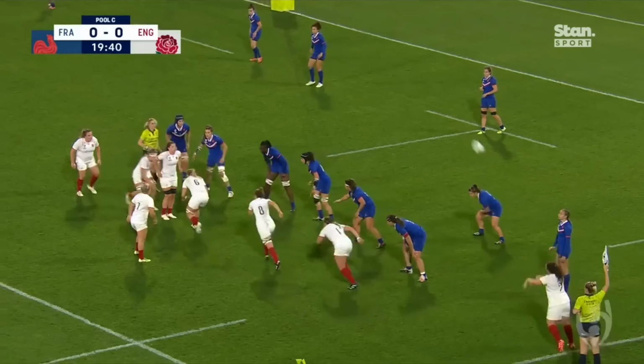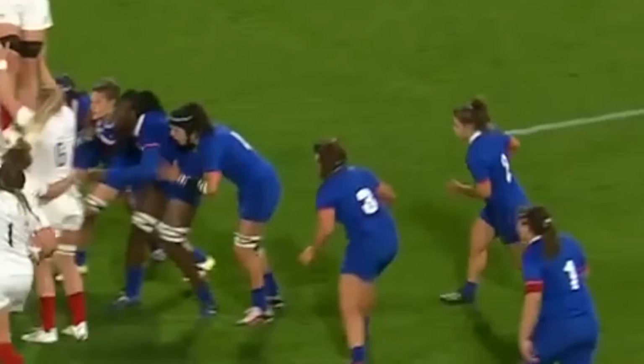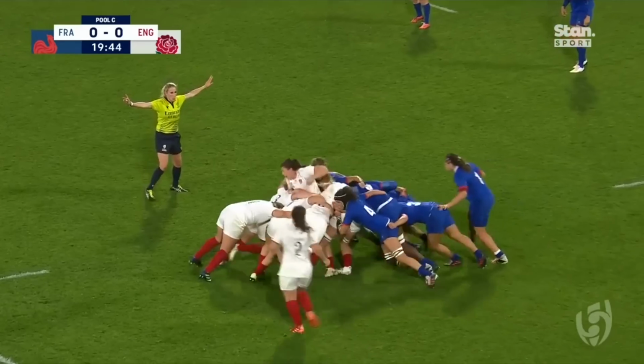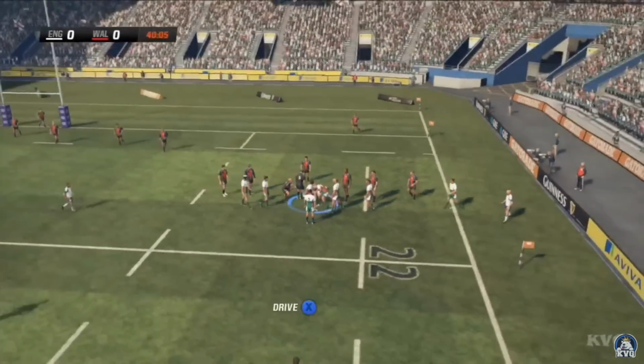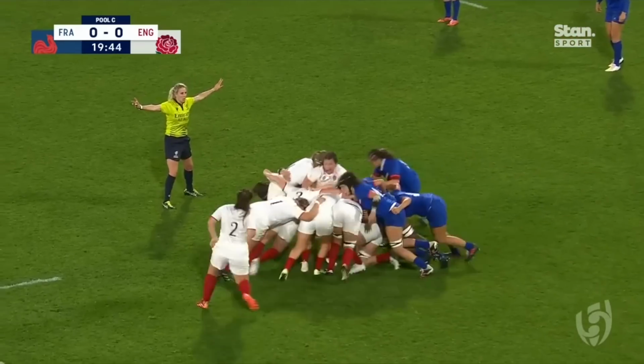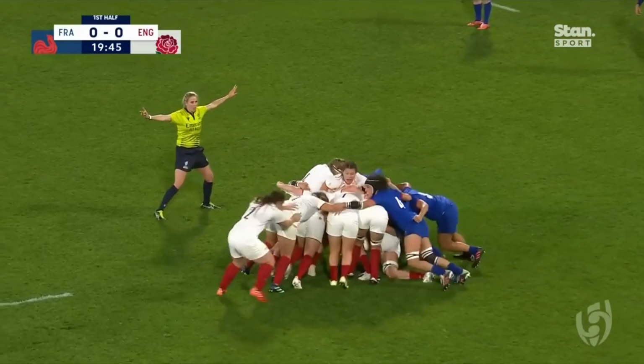And so we come back to this ideal example. Instead of pushing straight to repel, France looked to wield the maul, meaning England are using their momentum to drive sideways. This was an effective tactic in Rugby Challenge 2 on PS3, so France give it a go in real life. Honestly, this is where all teams would get the tactical advice from. However, this has a secondary effect.